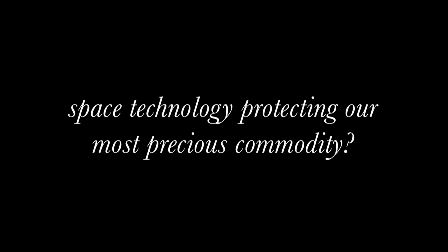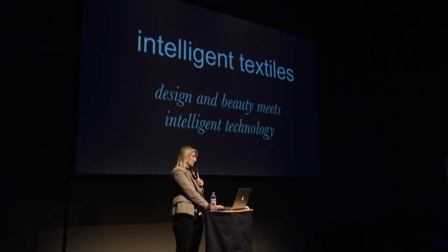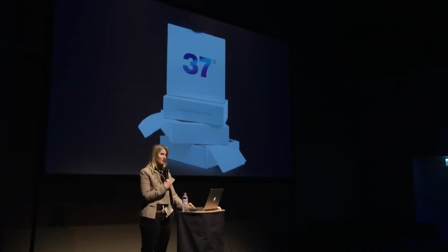So, space technology protects our most precious commodity, which in my view is our children, and our children are our future. I used intelligent textiles to design a beautiful aesthetic product that meets intelligent technology. This was the branding that we created. We called it 37 degrees, specifically to give away the idea about the temperature, to inform the parent that's the temperature you need, which is normal body temperature. 98.6 degrees in America, which is a slight difficult problem.